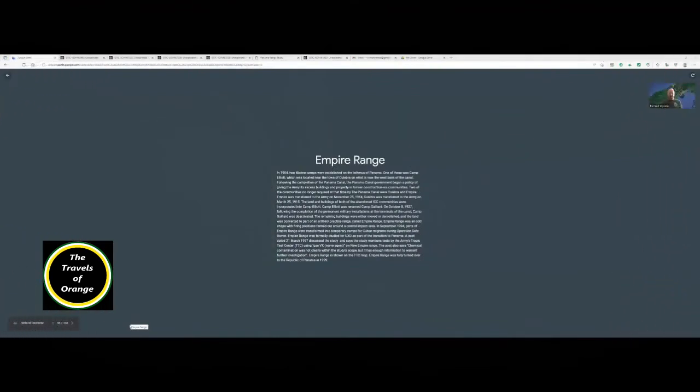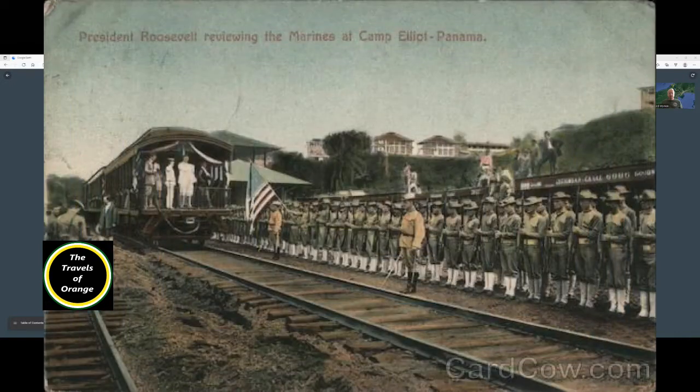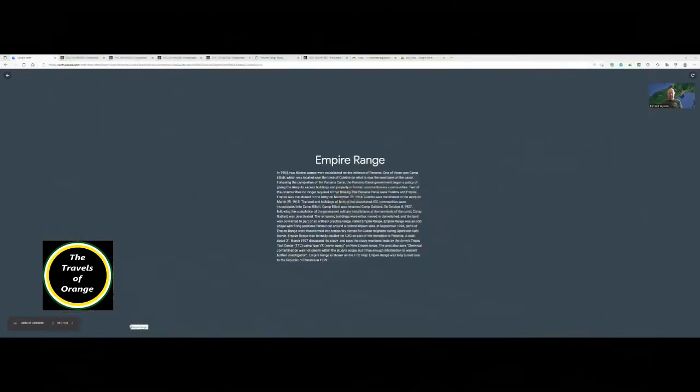Empire Ranch. In 1904, there were two Marine camps established on the Isthmus of Panama. One of those was named Camp Elliott, which was located near the town of Culebra on what is now the west bank of the canal. And this is pretty much in the central part of the isthmus.